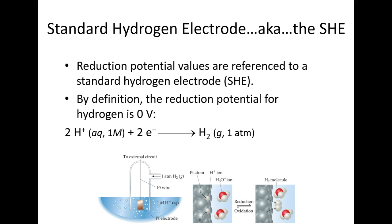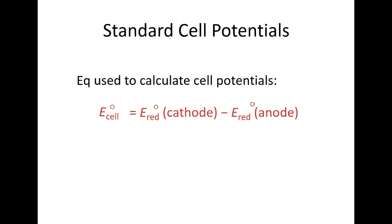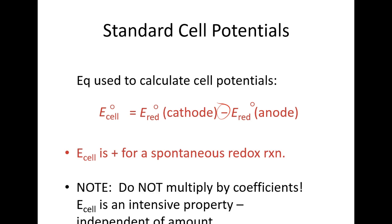So great that you have a table. How do we use it? This last part of the section, we're going to talk about how to determine standard cell potentials. And the equation is very straightforward. To figure out the voltage of a cell, or the E cell, or EMF, or potential difference, remember it has a lot of different possible terms, you are going to take the reduction potential for the cathode and subtract the reduction potential for the anode. Because this equation has this negative sign in it, you don't have to do any flipping of signs or anything like that. You just take cathode minus anode. And keep in mind your overall answer will need to be positive if that reaction is actually going to occur. Your E cell will be positive if you put the correct combination of materials together, and it will actually happen.